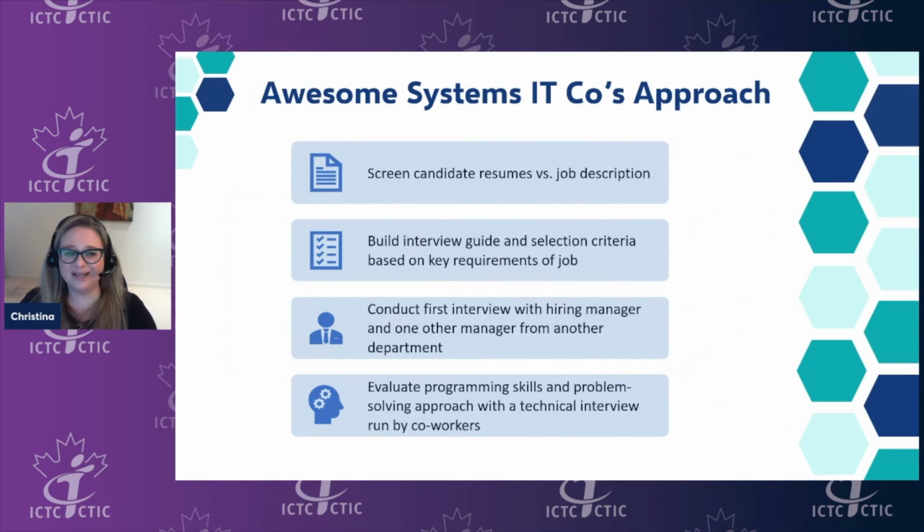So we have once again brought together Awesome Systems IT to give you an example of their approach. They started with screening resumes to find top candidates, as we did as well. They chose to review the candidates as they came through. So the hiring manager reviewed each candidate when they applied, rather than waiting until the role closed. They tagged whom they thought would be the best fit for the role to review together with the HR individual. Now, they built an interview guide that aligned with the job requirements.